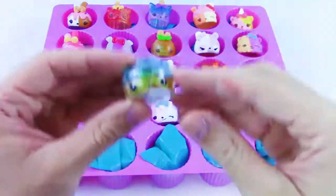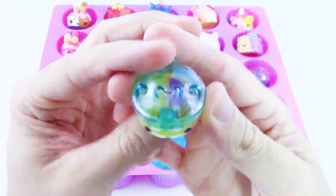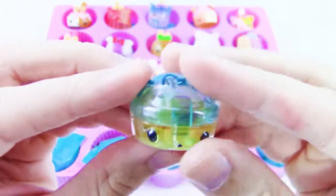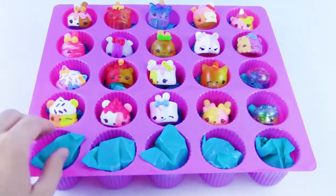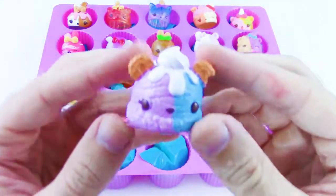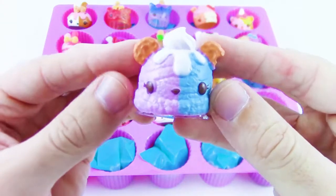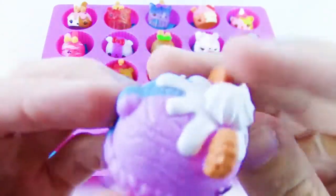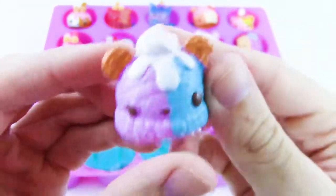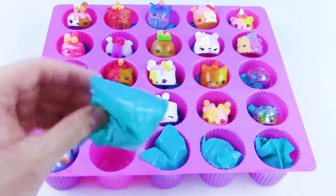Let's see. Oh, we got another gloss up. This one's Vanilla Berry Gloss Up. Check it out. We got vanilla and blueberry flavors. Oh wow, we got Wild Wally. Smells like grapes for sure. And check it out, they got a little bite out of the ear. And I just love the little details they put in all the ice cream ones.